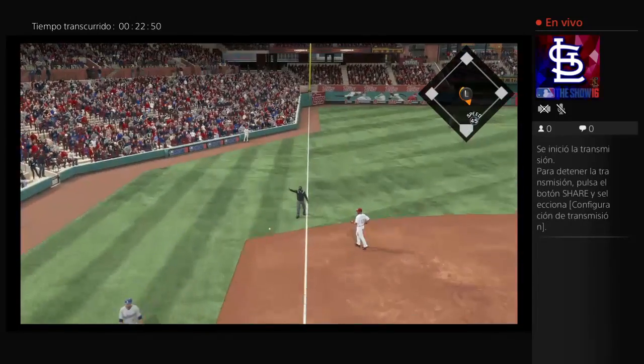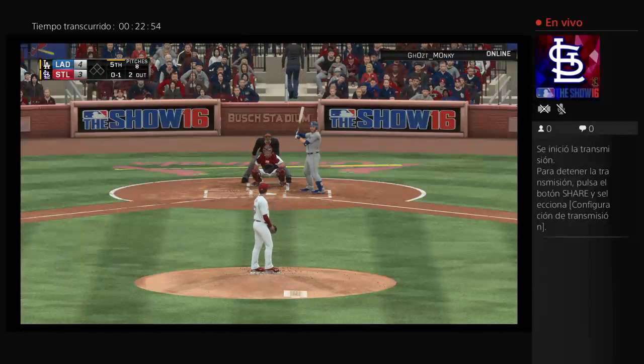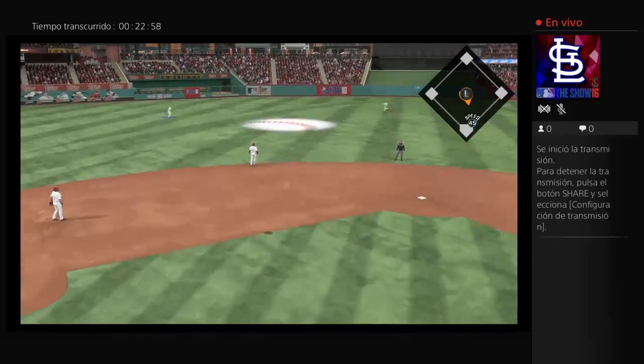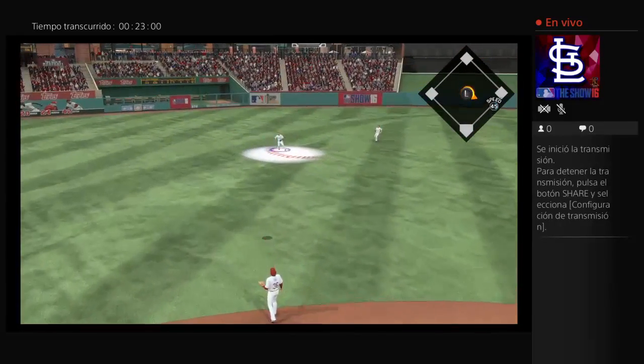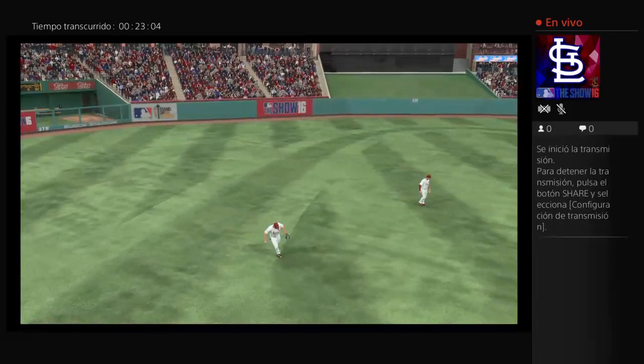Grounder down the line at third. But a foul ball here, 0-1. The windup and the 0-1. High in the air into shallow left center. Holiday is under it. And the inning is over.